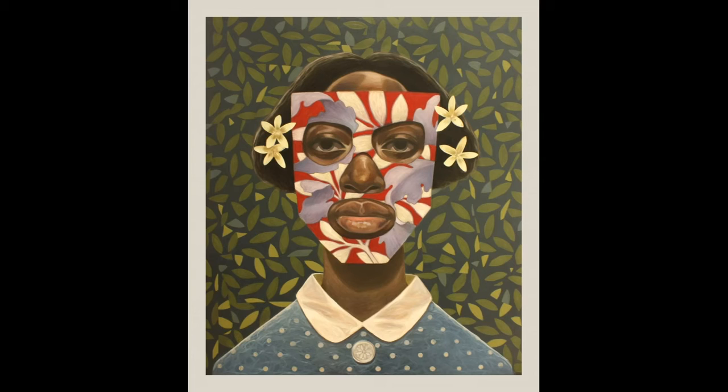What are you noticing first about this painting? Is it the beautiful floral wallpaper in the background? Or is it the mask that she's wearing? And why is she wearing a mask? Maybe you notice that the mask also has a floral pattern to it. Or perhaps you noticed her eyes and how they seem to be looking straight at you. Does it also give you the feeling she's wondering who you are?